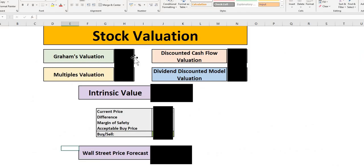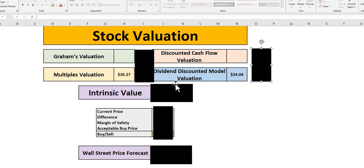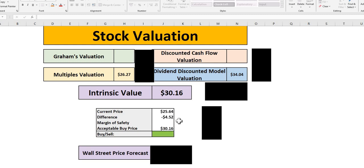Now, in terms of the analysis, remember, just because a company is very strong and one you want to add to your portfolio, it doesn't mean you should hit that buy button. You should always look at your margin of safety and ensure there is some room there. So our intrinsic value arrives at $30.16 today. When we use a 10% MOS level, it is a buy up to $27.